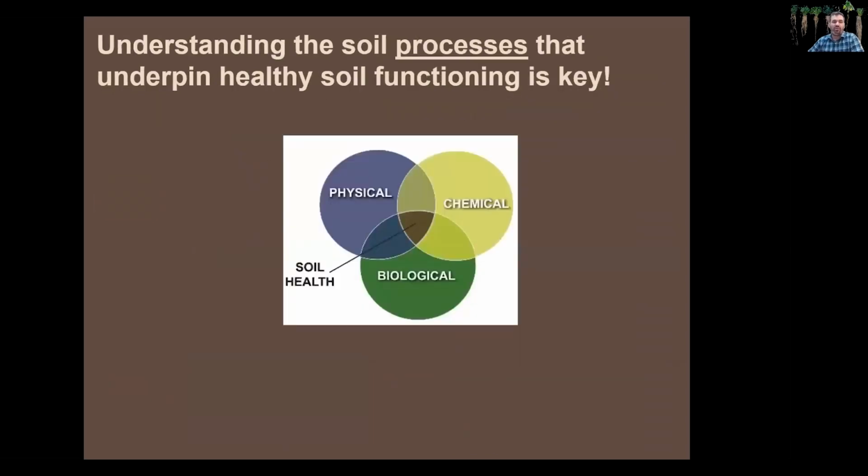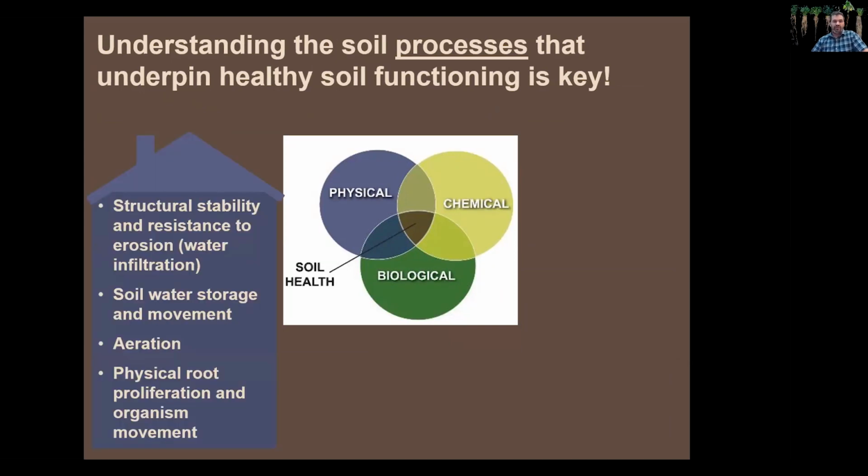And understanding the soil processes that underpin healthy soil functioning is really key. So soil health, to have an optimally functioning soil, we really need all of these, physical, biological and chemical, to all be properly functioning. So some of the processes that are important to consider: first, the physical, and a really good analogy for thinking about the physical structure of the soil.